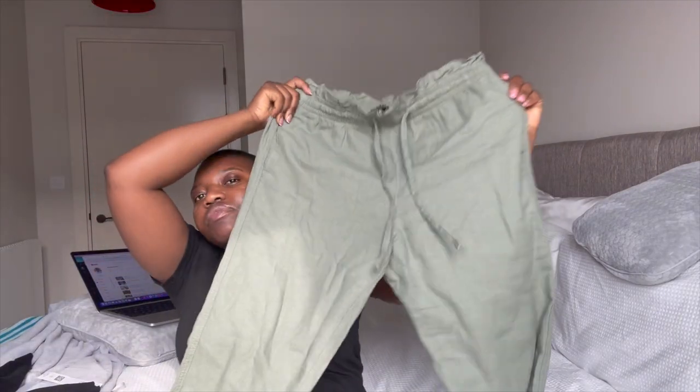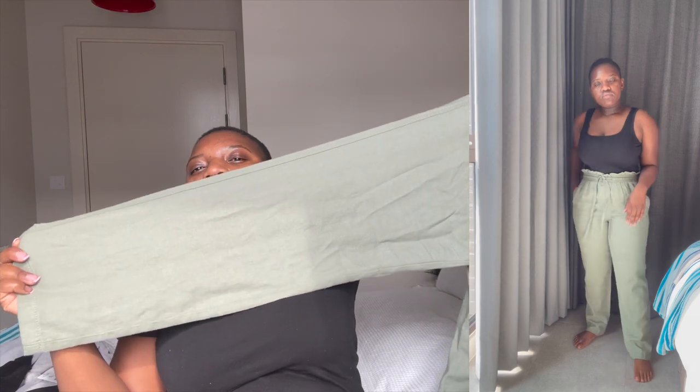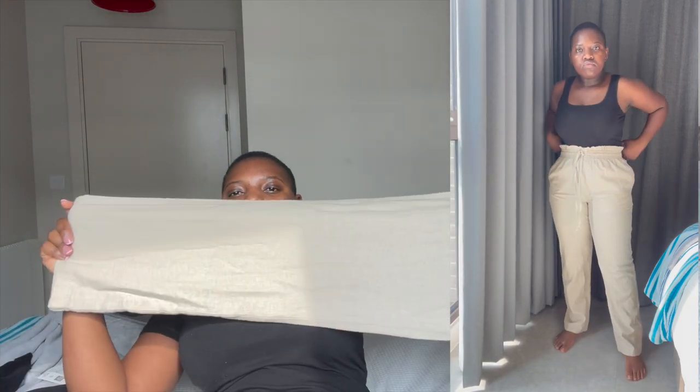The fourth item is these cotton pants. They're just cotton pants that are that long. They are a bit long on me because I'm a short girl, but I got these in this sort of green color that I really like. I got the same pair of pants as well in a nude color.